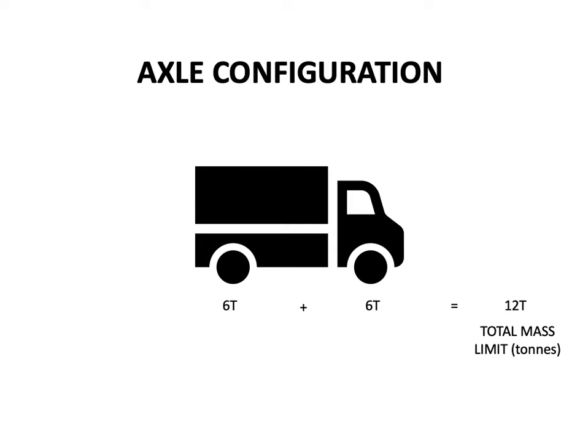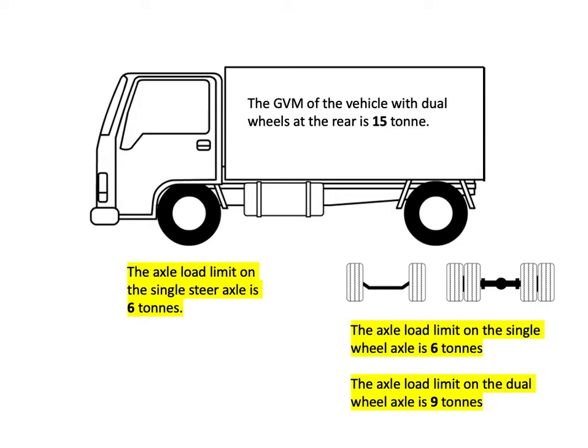So we've got here a vehicle, we've got 6 tonne on the front and back axle, a total mass limit of 12 tonne. Let's work from the top down. The GVM of the vehicle with dual wheels at the rear is 15 tonne. At the front left we have the axle load limit on the single steer axle is 6 tonne.